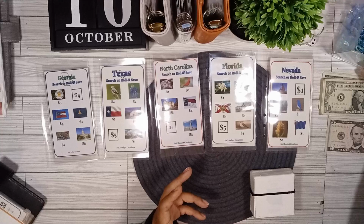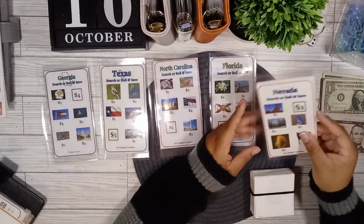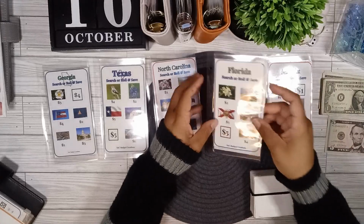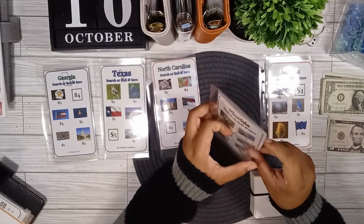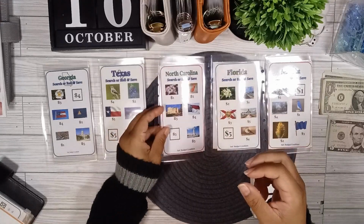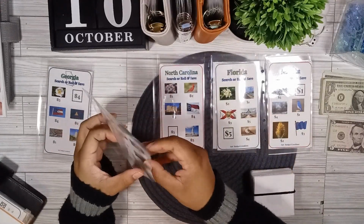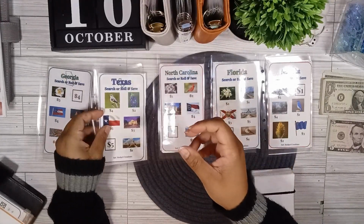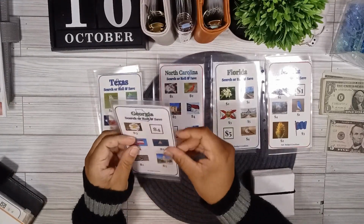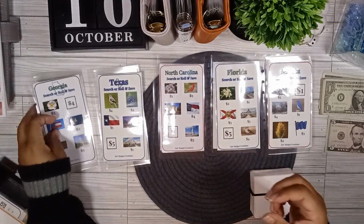So the reason why I'm doing it this way is because I want to go ahead and take out this and put it on top so that if I do have to mark it, it has time to dry before I put it up. Last time, I did not want to mark it, and whenever I did mark it, it got all over the envelope, and I ended up throwing the envelope because I did not want to clean it because it was disgusting. So I was like, I do not want to throw my envelopes.